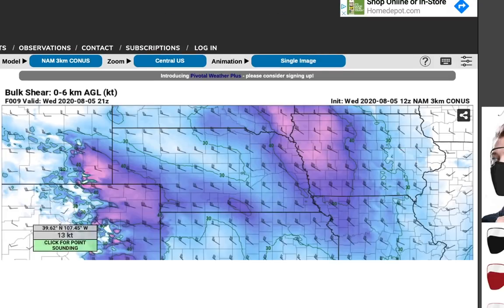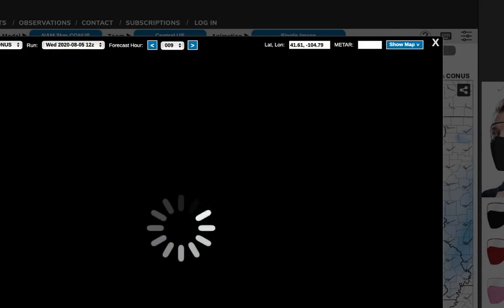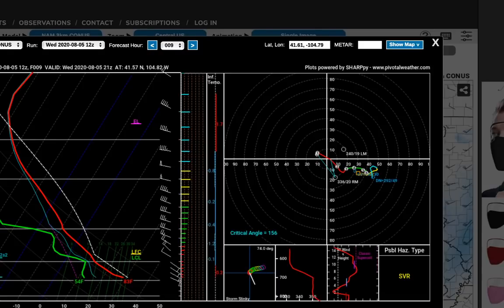We're going to have a lot less bulk shear at 21Z, but still plenty of bulk shear up to 50 knots up there in northeastern Colorado with those greater easterlies. But you can see how the bulk shear does tail off just a little bit down near the Palmer Divide, and you've got 50 knots of bulk shear up here in southeastern Wyoming. Quite a difference there. That's at 21Z. And it's because of all these really strong winds up to 6 kilometers and above.